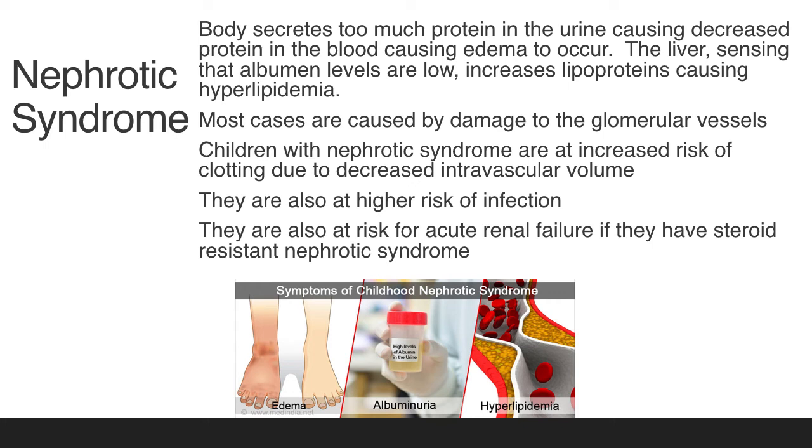Nephrotic syndrome is when the body secretes too much protein in the urine, causing decreased protein in the blood, which causes edema to occur. The liver, sensing that albumin levels are low, increases lipoproteins, causing hyperlipidemia. Most of the cases are caused by damage to the glomerular vessels, and children with nephrotic syndrome are at increased risk of clotting due to decreased intravascular volume. They are also at higher risk of infection, and they're also at risk for acute renal failure if they have steroid-resistant nephrotic syndrome. So you can see here that we have edema, albuminuria, and hyperlipidemia.